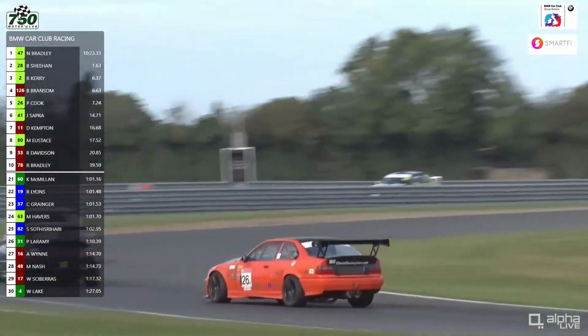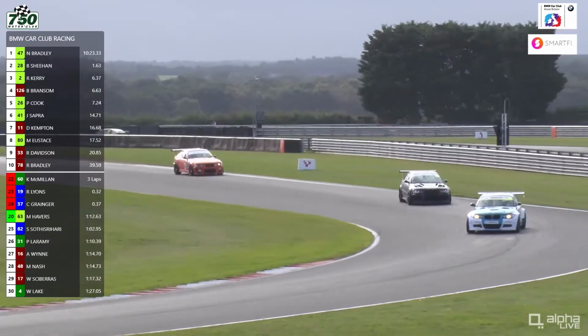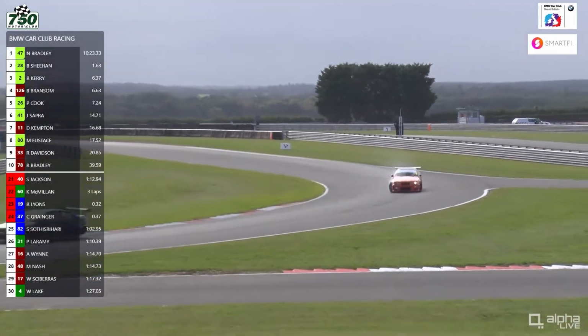Just looking at the lap times, we've not yet got underneath the lap record, have we? Which is a 2:04.02. Had a 2:04.13 for Brad Sheehan. So only just about a tenth of a second.